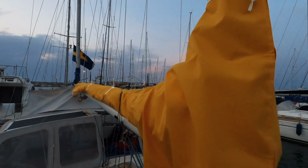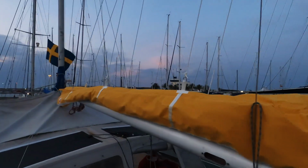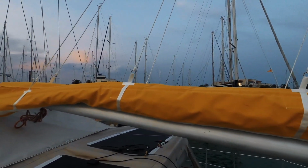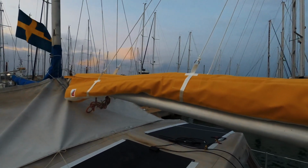I must say I really like this yellow color. I'm gonna see tomorrow when they're both up and see what they look like from a little bit far. Okay, so there's some aligning to do, and then I think I'm done.